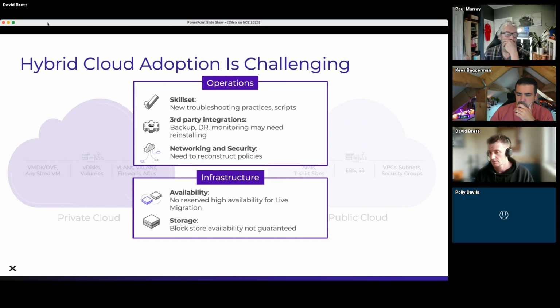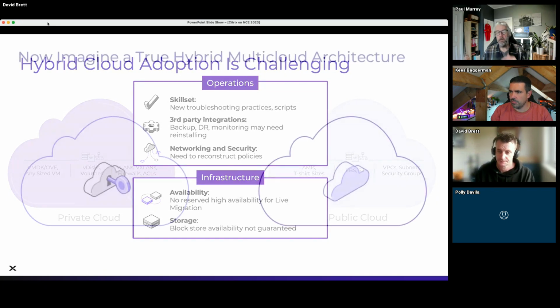as well as networking and security. So security on premises, like I said earlier, you've got your hands around the data center, so you know where your entry and exit points are, and you can manage that quite reliably. Whereas if you move that into a public cloud, they could change one of their policies, which would then in turn affect your networking and security position. And on the infrastructure side, so the storage, unless you pay for it, you're not guaranteed the storage you're buying or the availability of it. And there's no reservations and high availability for live migration of VMs. So you need to build that into your infrastructure.